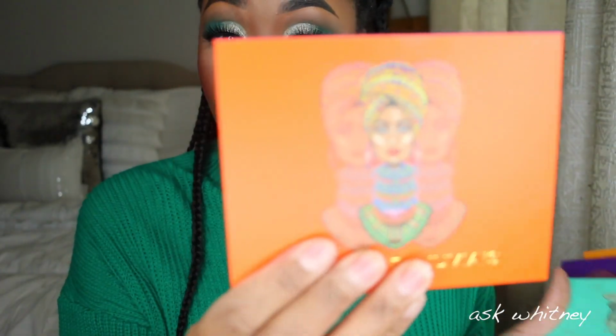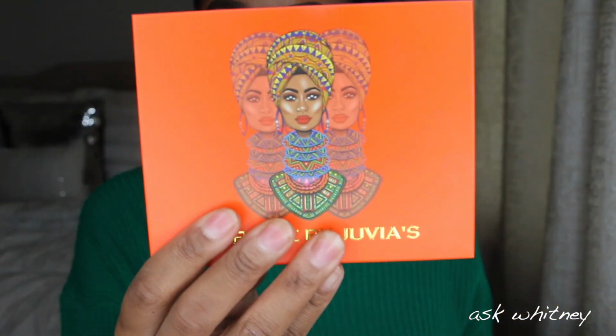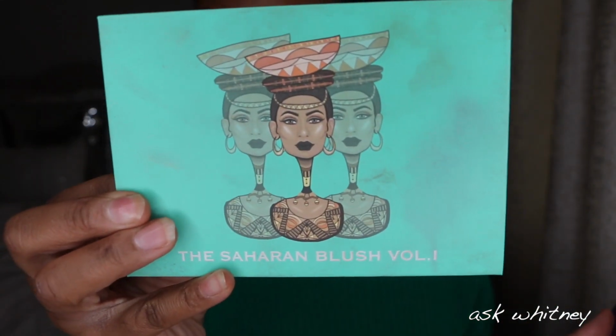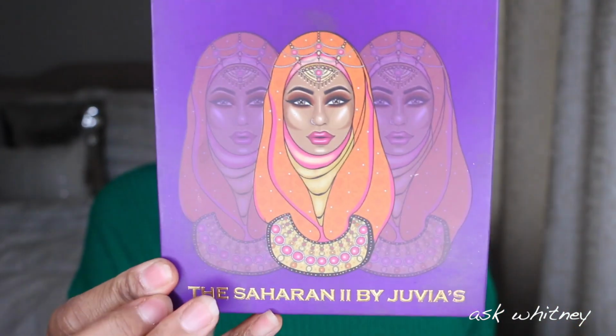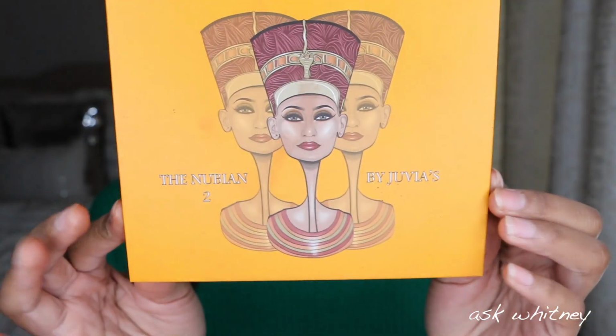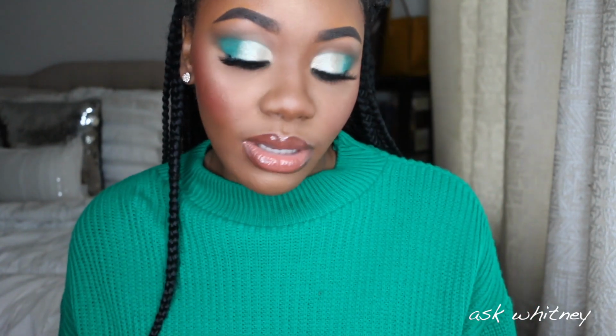I have the Afrique palette. I have the Saharan Blush Volume 1 palette. I have the Saharan 2 palette. And I have the Nubian 2 palette. Those are palettes that I find are nice to have, but they're not really must-haves. So if you have extra money to splurge, go ahead and get them if you want to.